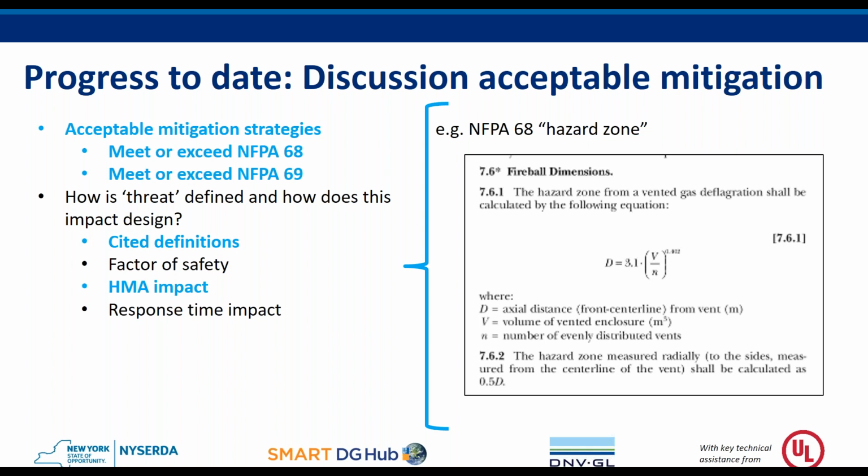Does that mean if you've calculated the fireball dimension, and then here that the hazard zone is 0.5 of the axial distance from the vent once you've done this calculation. If you've calculated that, does that just mean you can put, you know, a swing set right at that edge? Or does that mean that there needs to be some factor of safety? Is there some additional determination that goes into pressure or heat impacts on people versus if you have this sited next to the back cinder block wall of a factory or other industrial facility that has no windows on it?